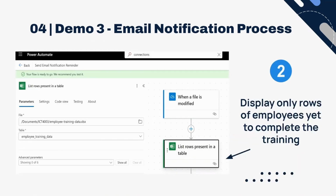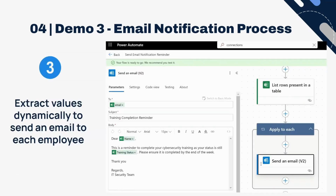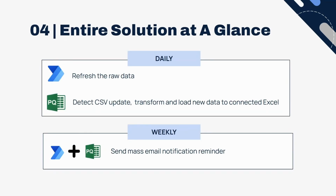Next, Power Query performs to display only the rows of employees who have yet to complete the training. And lastly, we will extract values dynamically from Excel to send an email to each employee with name, email, and training status. We come back to the overview slide once again to get a full picture of the entire process. We can see how both tools work separately and together to achieve the entire objective.